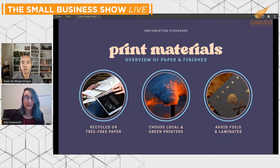And then lastly, avoiding foils and laminates. Metallic foils actually are toxic. When they end up in a landfill, because they render a paper non-recyclable, they will leach those toxins into groundwater. Jump in real quick though, but foil printing is really impressive, right?